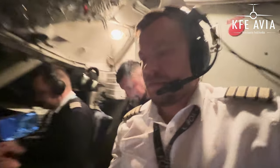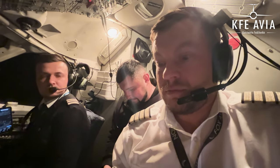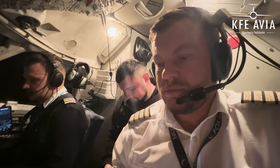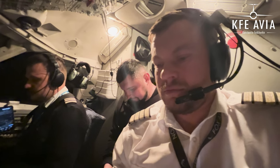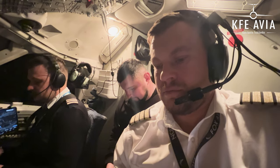Yes, go ahead. Ready to copy. Okay, RVRs are 500 meters, 325 in the middle of the runway. At the end of the runway is 325 meters. The vertical visibility 100 feet.